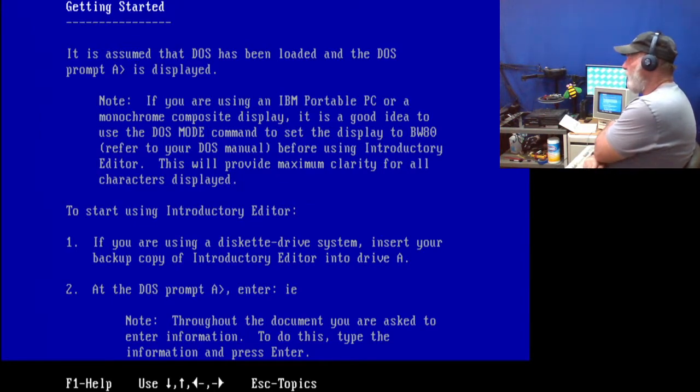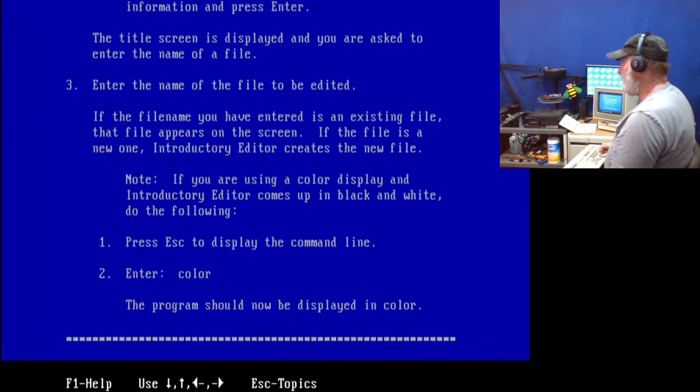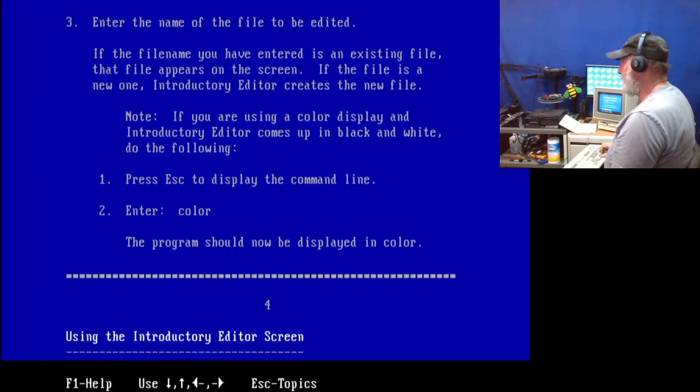And it talks about an IBM portable PC. So a lot of these programs seem to be done before even the PS/2s were on the scene, or the thought is that using these programs with other systems. And it has a way to scroll through. And okay, if you're using a color display and the introductory editor comes up in black and white, do the following.